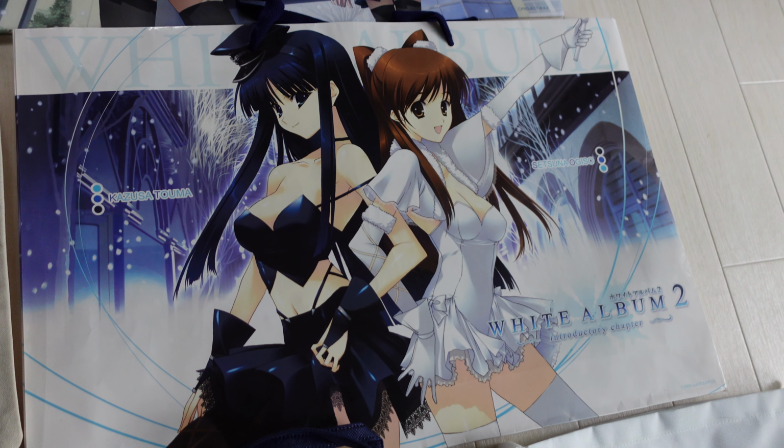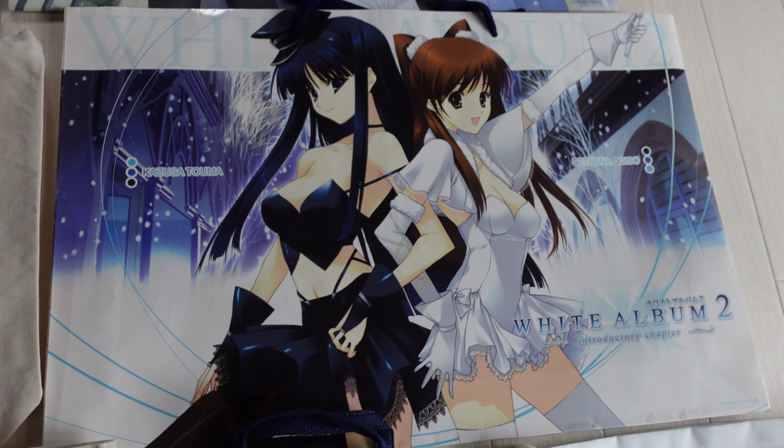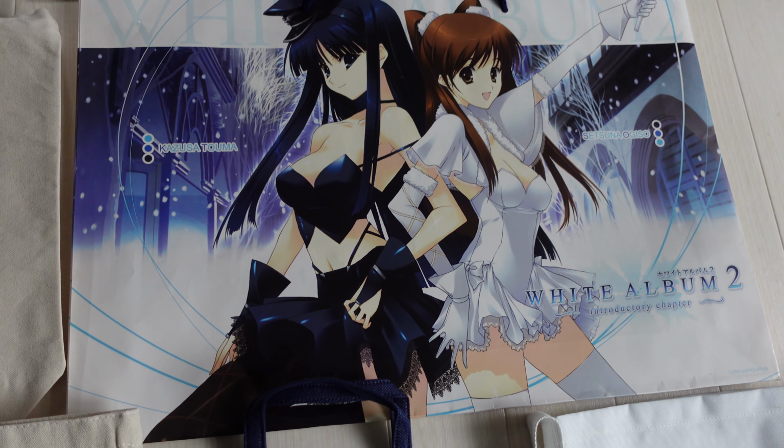Down here we have one more, a Kazusa Setsuna. I love this one because it has different art than we've ever seen. They've never reused that art specifically. Really, really pretty.